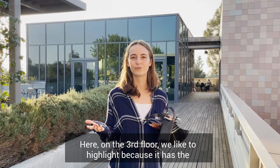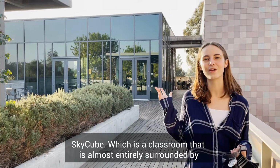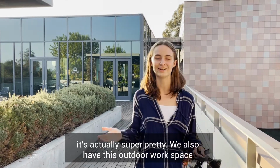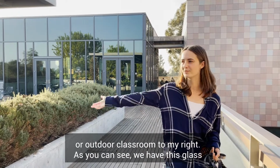But here on the 3rd floor, we like to highlight because it has the Sky Cube, which is a classroom that is almost entirely surrounded by windows. So if you're ever lucky enough to get a classroom in that building or in that room, it's actually super pretty. We also have this outdoor workspace or outdoor classroom right to my right.